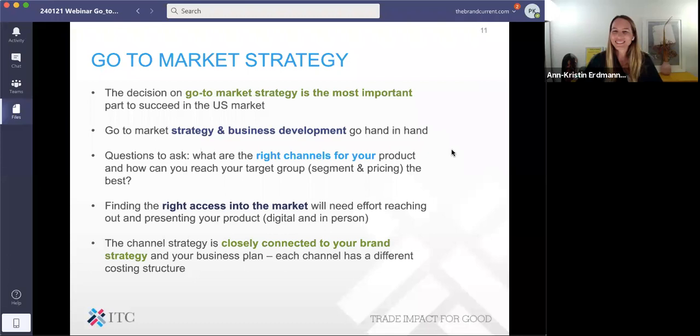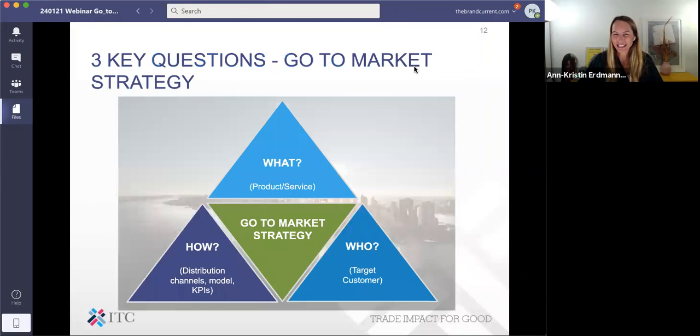We want to look in the next slides at how to decide that. I have a very simple pyramid here. The first question, of course, is always the what: the product and services. And I want to touch on sustainability because we talked about it.